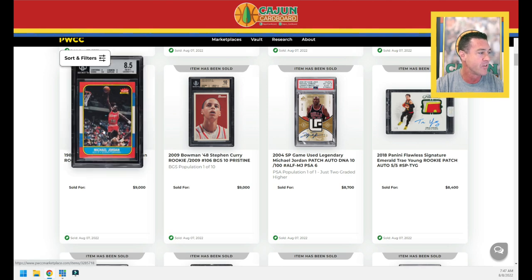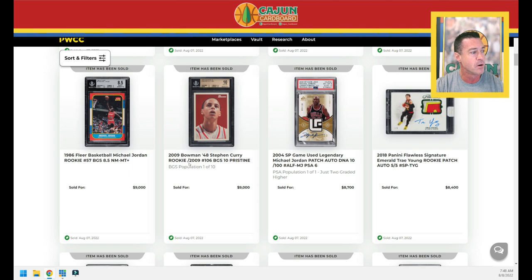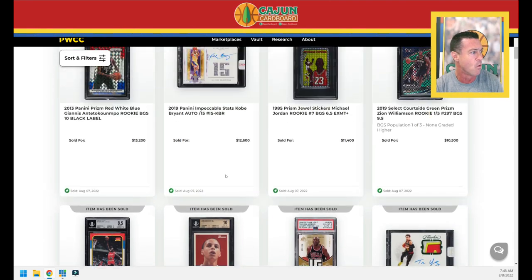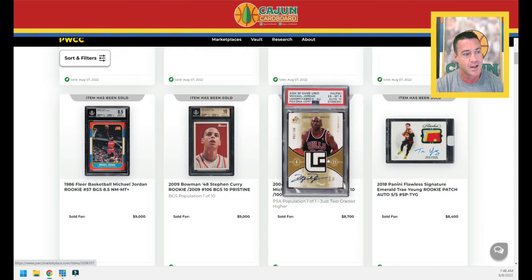Next to it, we got a Jordan BGS 8.5 with pretty good subs right here. You know, it is significantly off center left to right, so eye appeal is always a big deal. That card goes for $9,000. Steph Curry Bowman 48. Those are numbered to 2009, so not the lowest serial number, but numbered nonetheless. BGS 10 label goes for $9,000. If you'll notice the theme, there's a lot of BGS 10s on here. 1, 2, 3, 4 BGS 10s out of the first 10 cards. So that's an interesting push BGS is making right there.